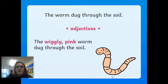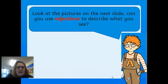Oh, I was right. The wriggly pink worm dug through the soil. So 2 adjectives there, wriggly and pink. How else could we describe the worm? Stretchy, slimy, bumpy, smooth. Oh, we could think of all sorts. Is it a long worm? Is it a short worm? You could use all different kinds of adjectives. So on the next slide, I want you to talk to your grown-up to see what you think.